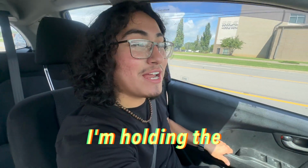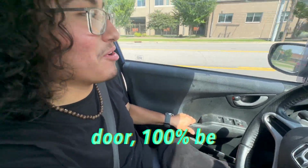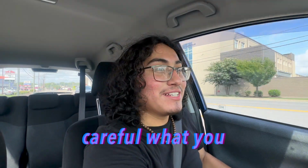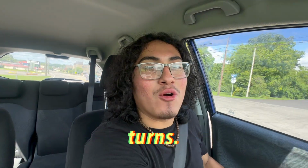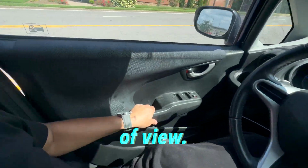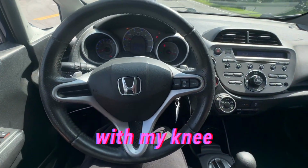So I'm driving while I'm holding the door. 100% be careful when you're doing stuff like this because it does kind of fly out when you make turns. As you guys can see, look at my point of view. So I'm driving with my knee while I'm recording, so I'm stopped.